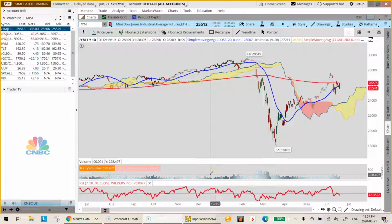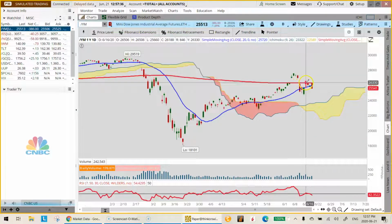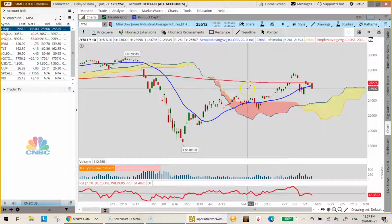Let's take a quick look at how the markets finished off on Friday. We did see some selling overall. The Dow finished lower by 208 points. More importantly, it did open up right near that 200 period moving average and was rejected from there, taking out the low of this inside bar formation. So it was the June 16th bar. That was the main inside bar, and we closed below that low on Friday. So that's bearish. We also closed at the low of the day as well.